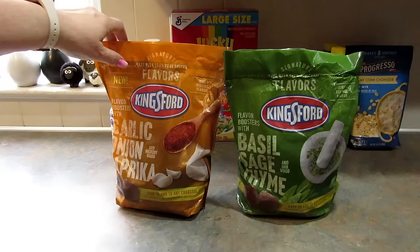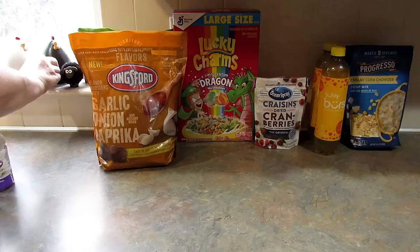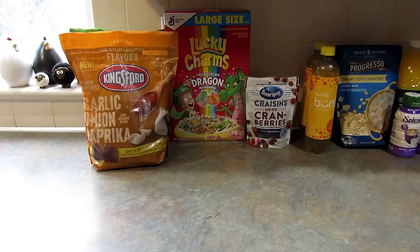All right, where can I put these? I'm gonna move this. Put these here, so you can still see the little lamb. It's all right. You can't see Sean, but that's okay. I'm pretty sure that's it for food and drink.